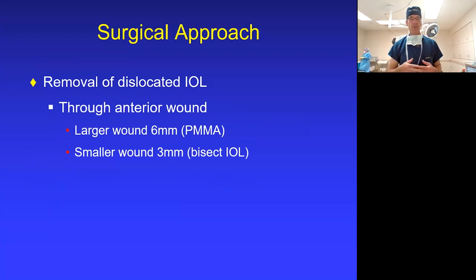So the surgical approach is pretty straightforward. We do a removal of the dislocated IOL through an anterior wound near the limbus. I tend to go superior because I'm sitting superior as a retinal surgeon. We make that wound right into the clear cornea. The advantage is you're well above the iris. Iris prolapse is very difficult to deal with in these more complicated cases when you're in and out of the eye a lot. So you really want to avoid iris prolapse, and the simplest way is to make a more anterior wound into the clear cornea.